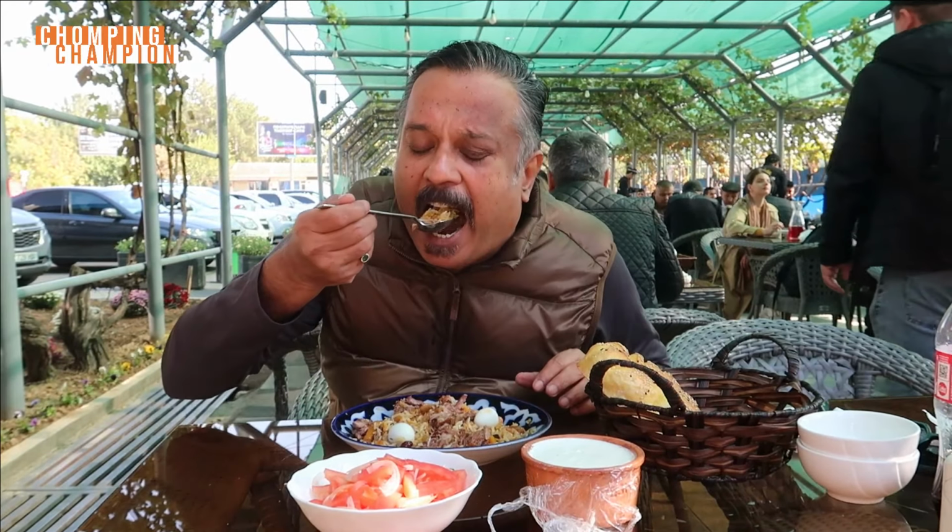So I'm going to taste the rice per se. Let me take a bite. It is very mildly flavored and it's a little sweet. Sweet because the carrots are there and the raisins are there. The rice is not very well cooked. It is a little undercooked, so there is a bite to the rice.